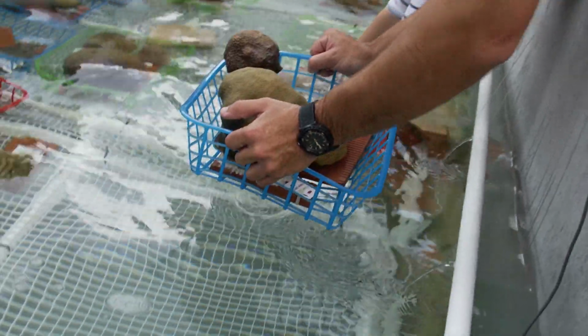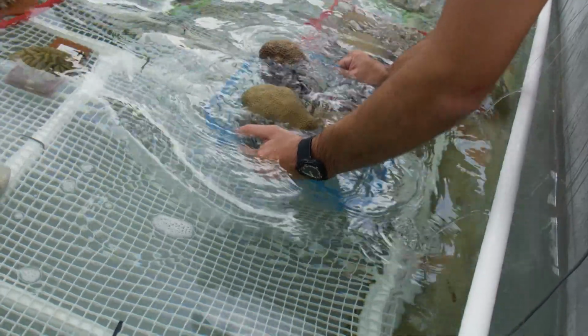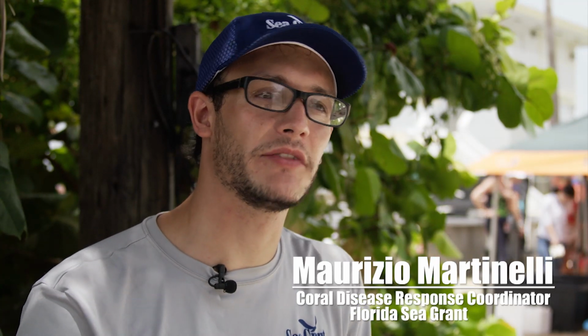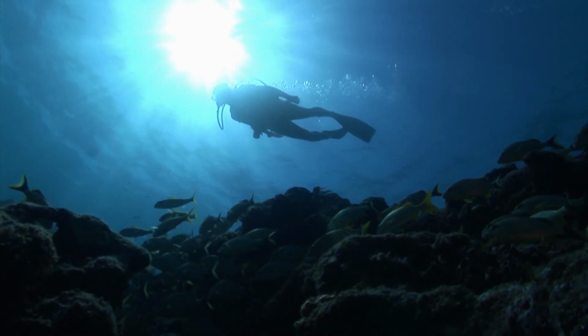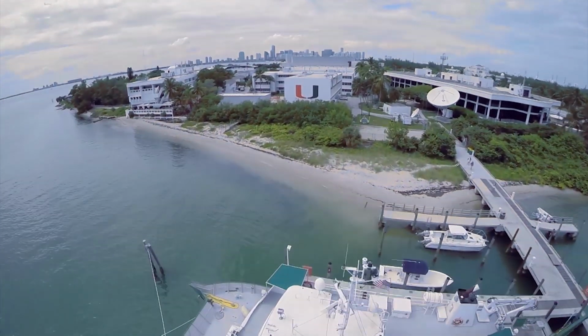So one of our teams is our reconnaissance team, and they're out in the water always looking for that leading edge of disease. We've seen it spread linearly through the reef tract, so instead of popping up everywhere simultaneously, we've really seen it move in a pretty consistent fashion north and south. And so we have a pretty good idea of where that leading edge of the disease is. Once the recon team finds where the healthy coral are, UM's rescue team dives into action.